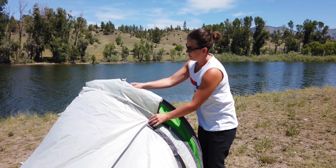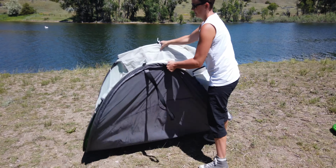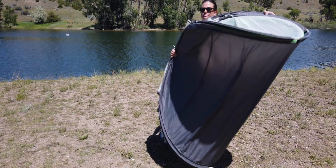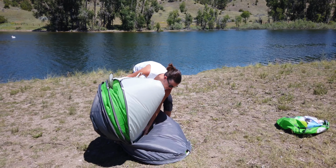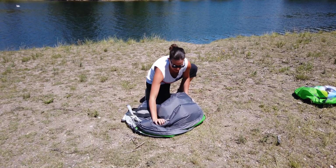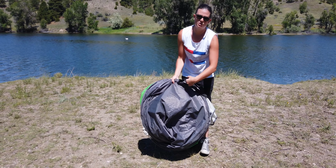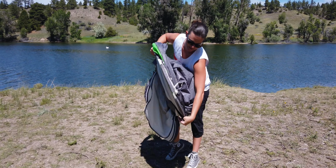So to put it away, all you have to do is grab each end, put it together like this, flip it up on its end, and then you push this part down inside of itself, and then you just fold this one in and then this one in to make a circle. Pay attention to where this strap is, because you want it to end up on the outside so you can use it to secure the tent in place.